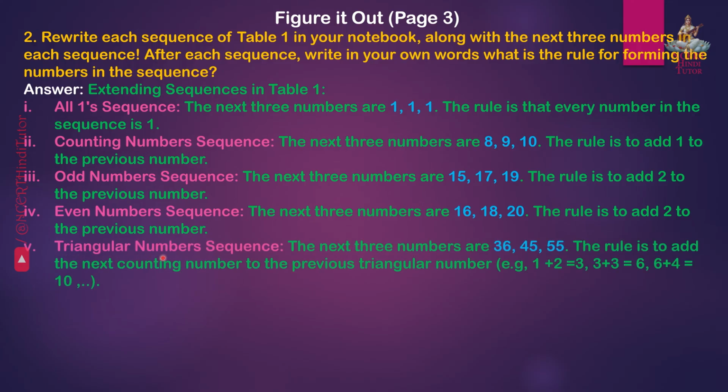Fifth, triangular numbers sequence. The next 3 numbers are 36, 45, 55. The rule is to add the next counting number to the previous triangular number. Example 1 plus 2 is equal to 3, 3 plus 3 is equal to 6, 6 plus 4 is equal to 10, and so on.